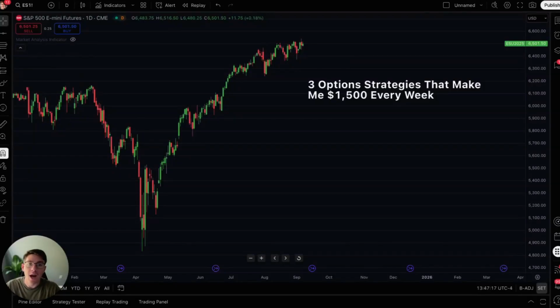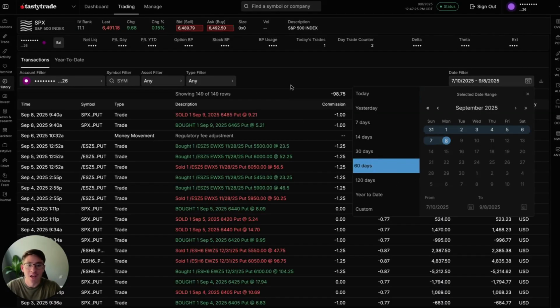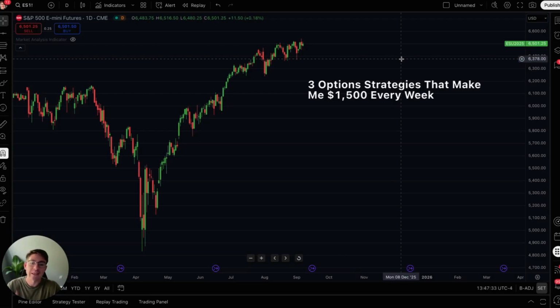Here are the 3 option strategies that I trade every single week to help me make more than $1,000 a week. You can see here from my Tastytrade account, if I come in over the last 60 days, I generated over $12,000 in options premium, which equates to about $1,500 every single week, purely using 3 different strategies. So what are these 3 strategies?